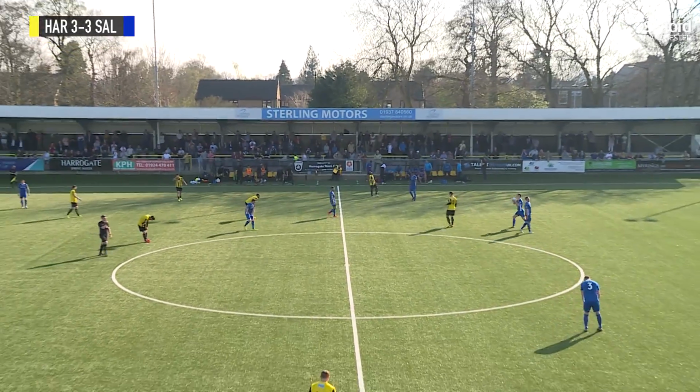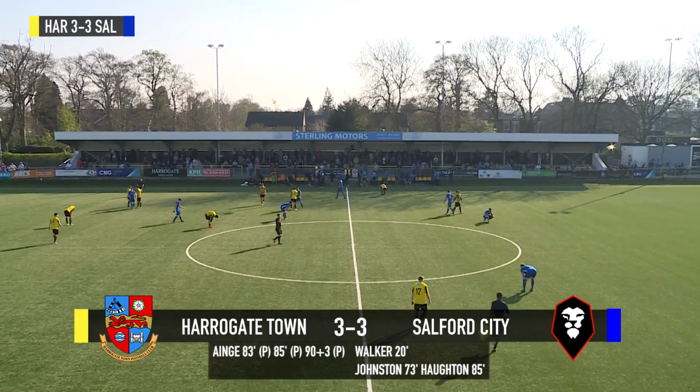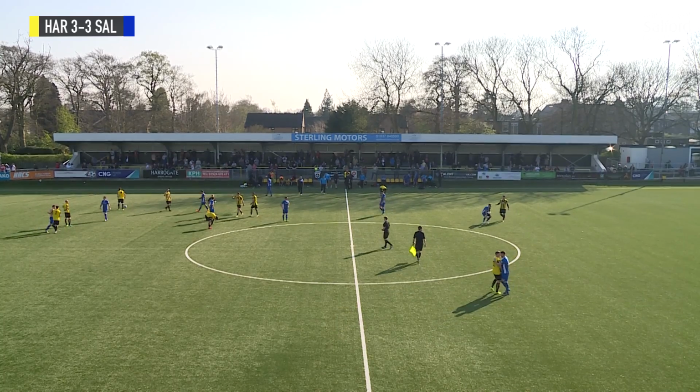Referee blows the full-time whistle. An absolutely hectic final 10 minutes. See Salford leaving with just the point, having 3 times led in this game. Harrogate Town 3, Salford City 3.